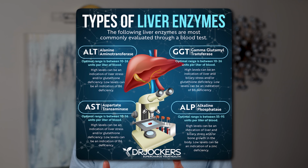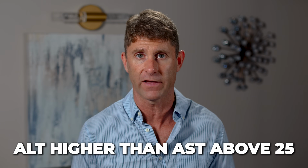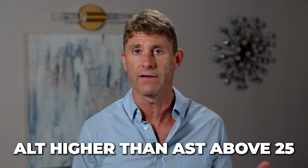That's something that we also want to make sure that we're adding in. So when we're looking at lab testing, if we want to look at liver enzymes, we're looking at AST, ALT, alkaline phosphatase, and GGT. These are kind of the four key liver enzymes. And so what I find when somebody has a liver-specific issue is that ALT will be high. Both ALT and AST will be high, but ALT will be higher than AST, and they'll be up over 25. So I like to see those numbers between 10 and 25.